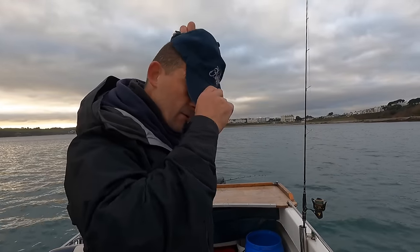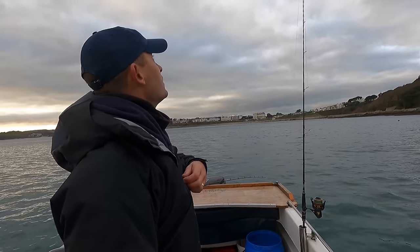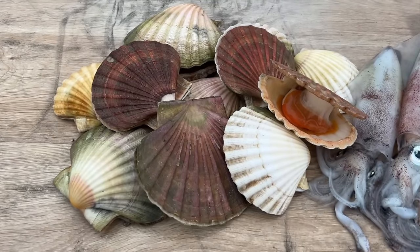Well, got my cap on a bit tight. Yeah. I'm steaming about and there's a lot of spray coming over the boat. Sometimes it's easier to wear a cap. There we go.